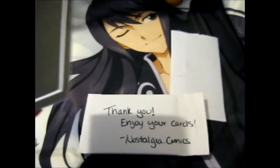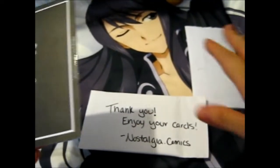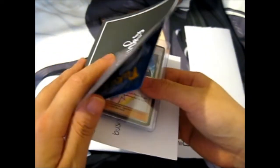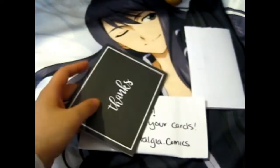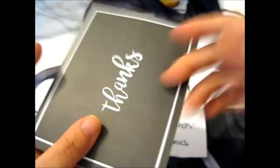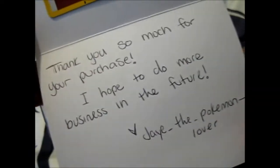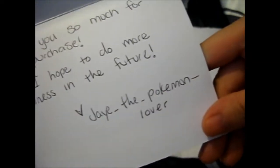And if you have noticed, awesome, eerie little blanket I'm doing this on that I bought from Jack and Koji. So hang on, let me just... Okay, well, I know I have these already, but I wanted to have doubles. But, okay, so yeah. Thank you so much for your purchase. I hope you do more business in the future. And check out her Instagram.